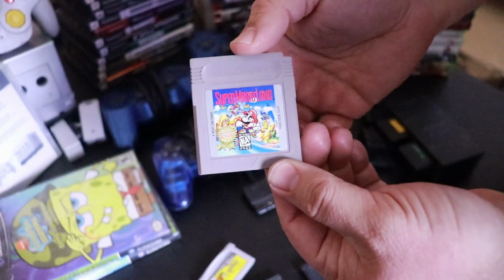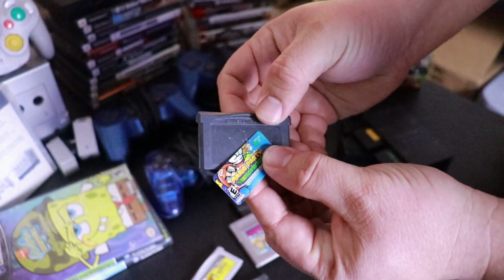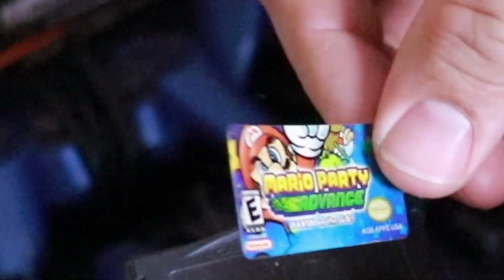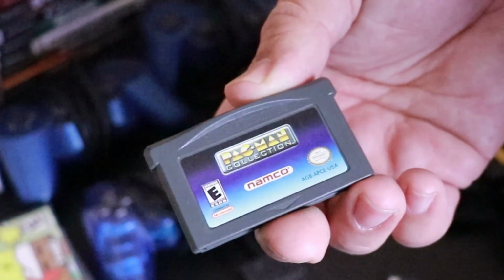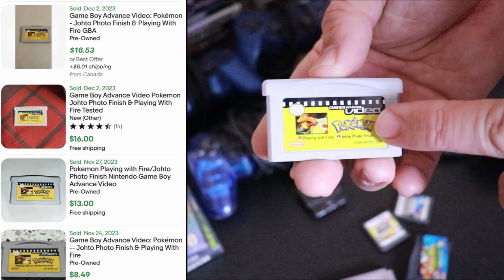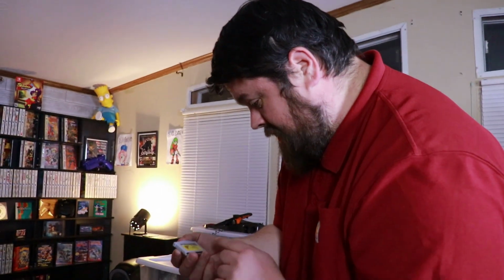Classic Super Mario Land still holds value like all Mario. I think that's a fake. Never seen this one, but oh, no. Yeah, that's not working. Not much value, but Pac-Man is a classic, so always a nice pickup. Then we have this Pokemon video cart. Not as familiar with these, but it's Pokemon. Game Boy Advance Video, that's what it is.